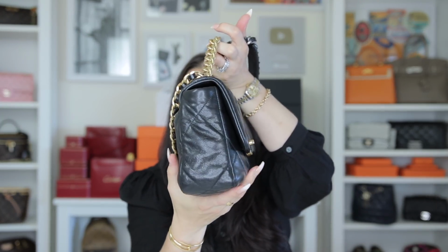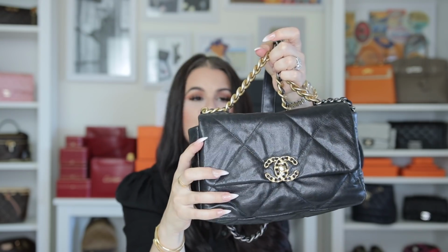Having a Smorga in here gives it that extra kind of structure. It is still very pliable, as you can see. It's very smooshy and soft.